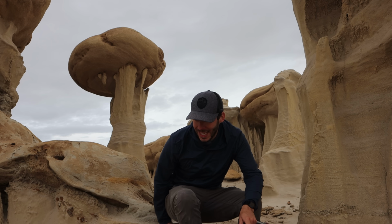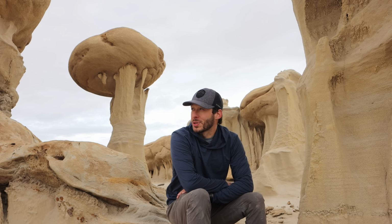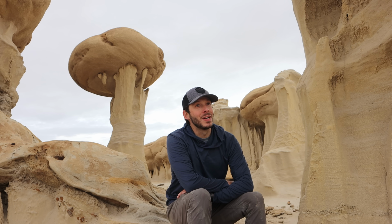What an amazing place, this Valley of Dreams here. Although it could just as easily be called the Valley of Nightmares. You know, these kind of freakish, gargoyle, tortured shapes frozen in stone. What an amazing spot. I've been to a lot of places that have interesting rock formations, and this is one of the coolest, I think. This is just an amazing place.